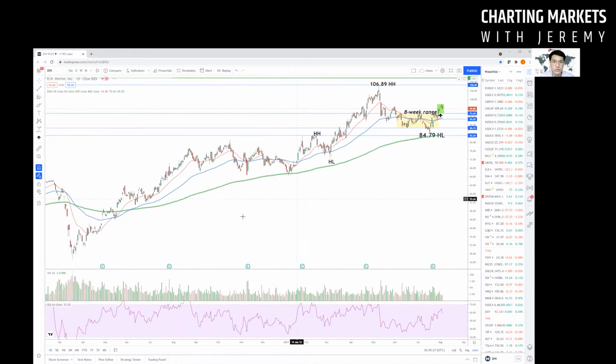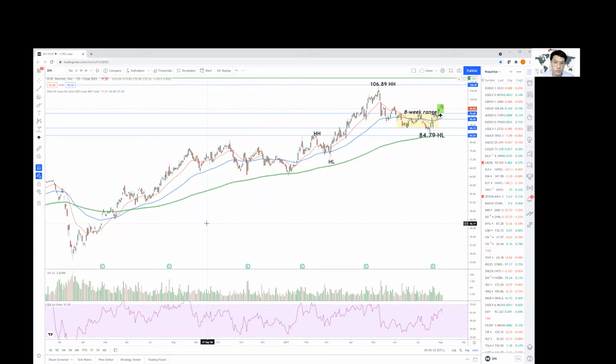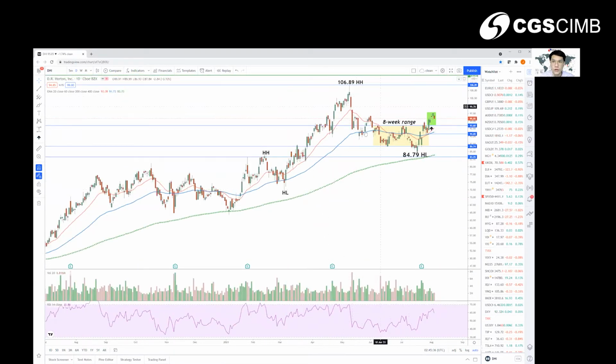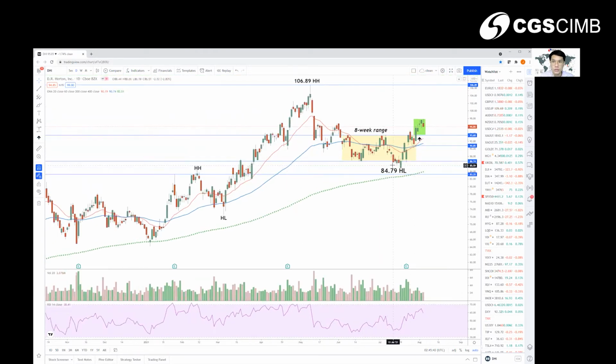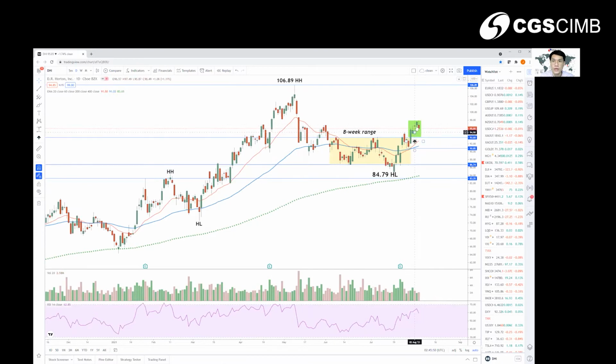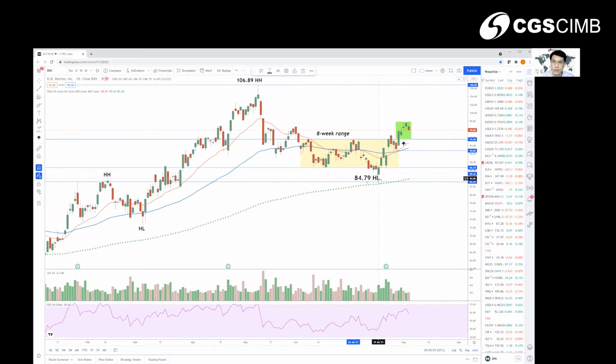But generally, you can see the uptrend is still pretty much intact here if you were to take a longer term view. And despite seeing this prolonged correction, prolonged sell-off since May, we have right now thrown in some bottoming price action recently following this breakout of this 8-week range just last week. So with the breakout move over here highlighted in green for DHI, I think the bottom has already been established here at $84.79 back in mid-July.